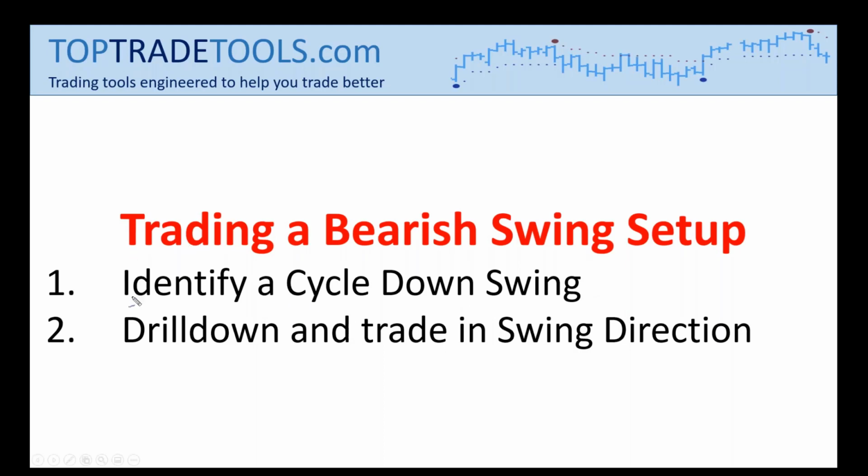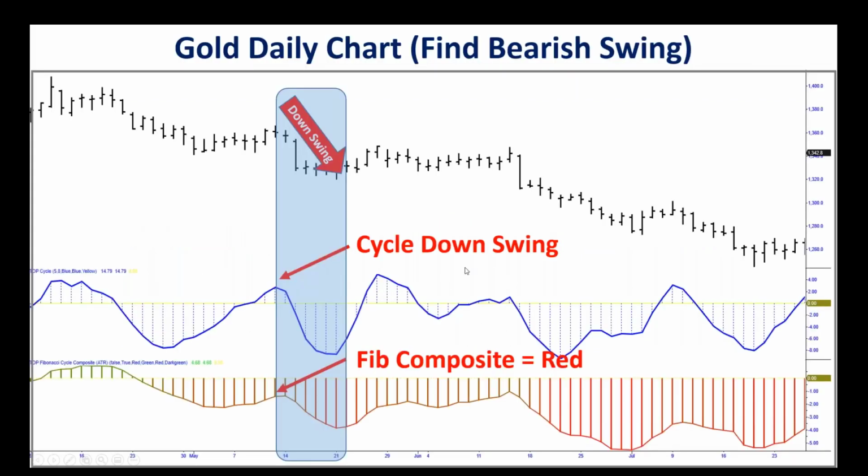So now, number one, how do we identify the opportunity? I just showed you the 2 steps before. But now this is assuming we've identified a tradable down cycle where the Fibonacci cycle composite has confirmed it. Second thing we want to do is what's called drill down and take trading signals. All right, so let's assume we're using a daily chart now to find a trading opportunity, a downswing.